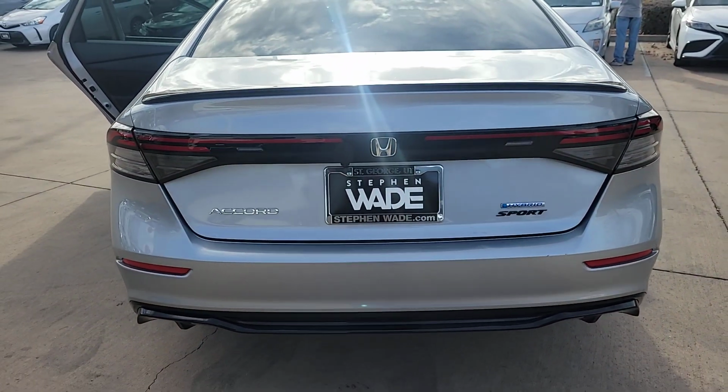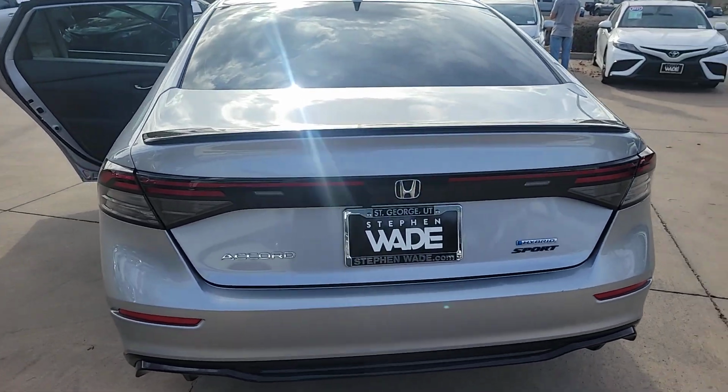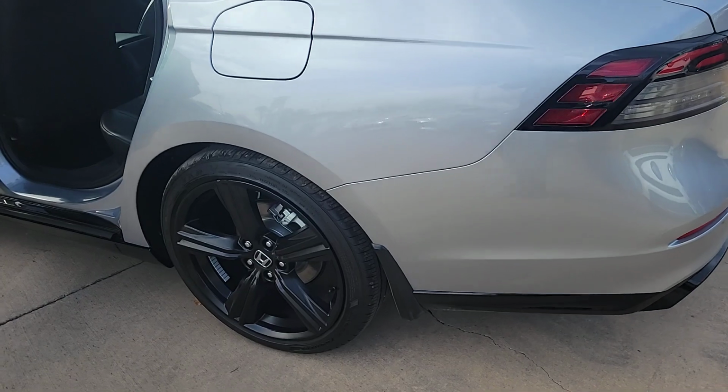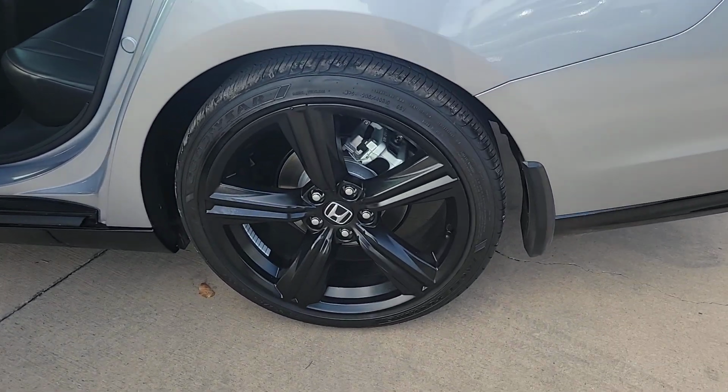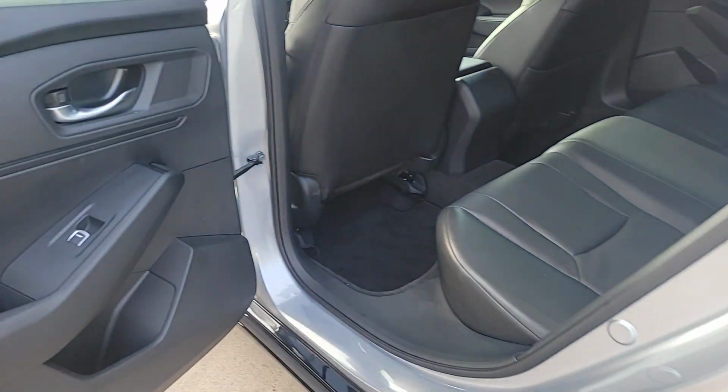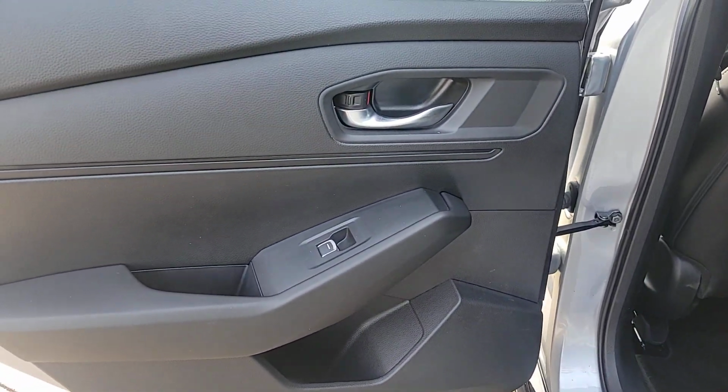and connectivity features. The following are some of this vehicle's highlighted options: pre-collision system, lane departure warning, moonroof, keyless entry, backup camera, power passenger seat, keyless start, adaptive cruise control, remote engine start, lane keeping assist.